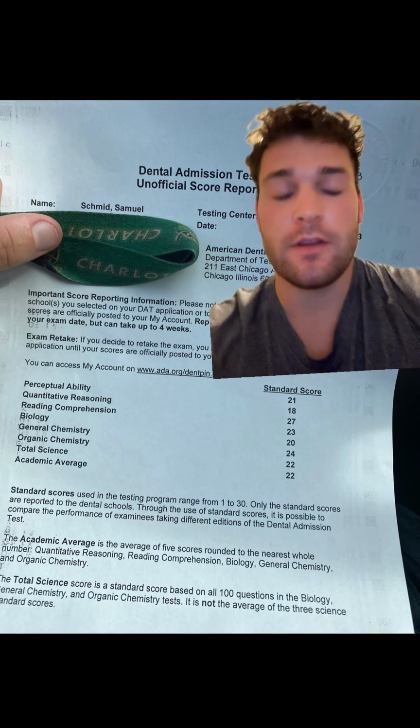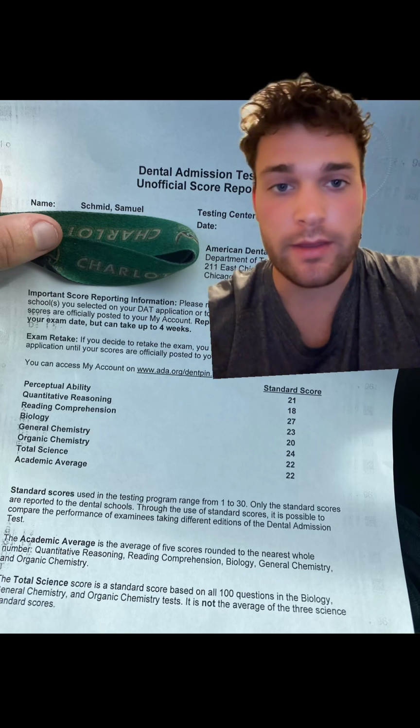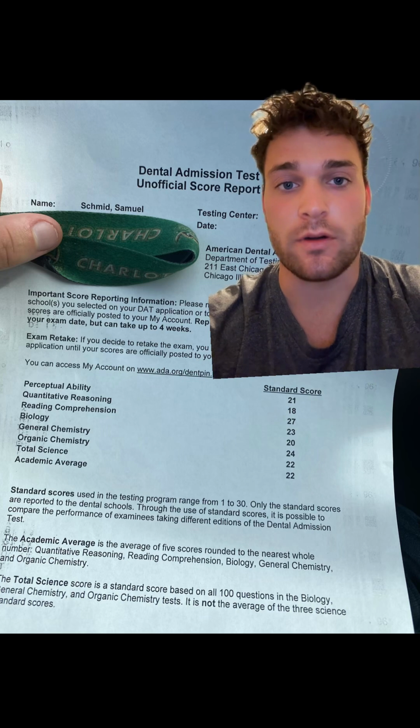For the biology section, I was very proud of my 23. I took a lot of time to go through each section. I would rewrite the whole chapter. I would make flashcards. I would do every single question in the question banks for DAT Bootcamp. And out of the 8 hours I studied every day, I would say 5 of those hours would go to just biology.